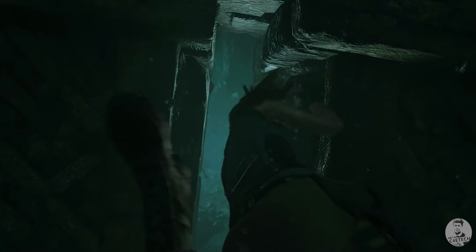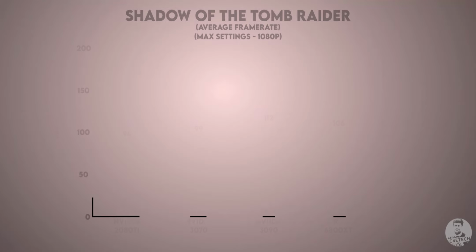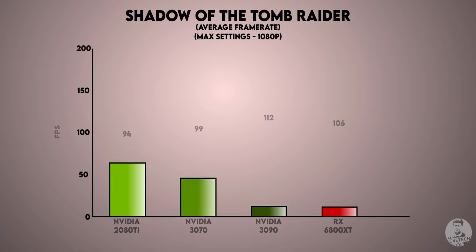Let's take a look at Shadow of the Tomb Raider. Everything turned all the way up, resolution set at 1080p. And we can see that the AMD 6800XT slots nicely in between the 3070 and the 3090. We don't really have a 3080 here in our studios for comparison, but going by AMD's claims, the Radeon 6800XT should basically provide stiff competition to the RTX 3080.